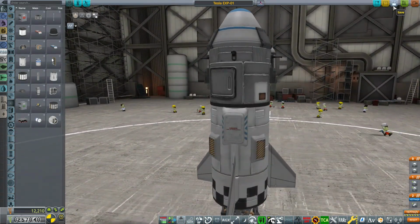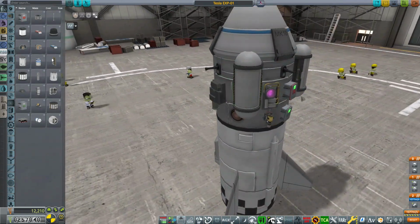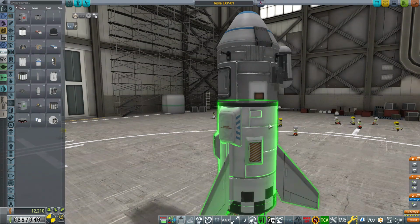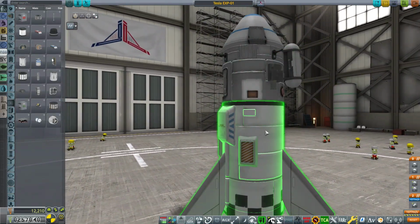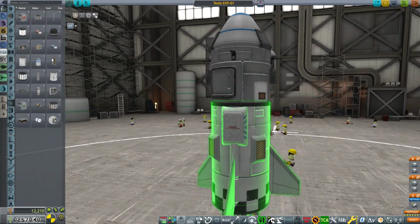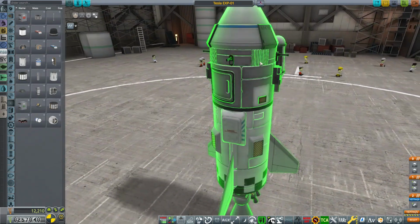So, this is what we have. So we've got plenty of science, this entire module, lots and lots of science. Now, there are no decouplers on this at this point in time. You may ask why. I'm just going to try and bring the entire rocket down in one go. That's the plan. So I want to see what happens. But to ensure that I can bring it down in one go, I've got a raft of parachutes.